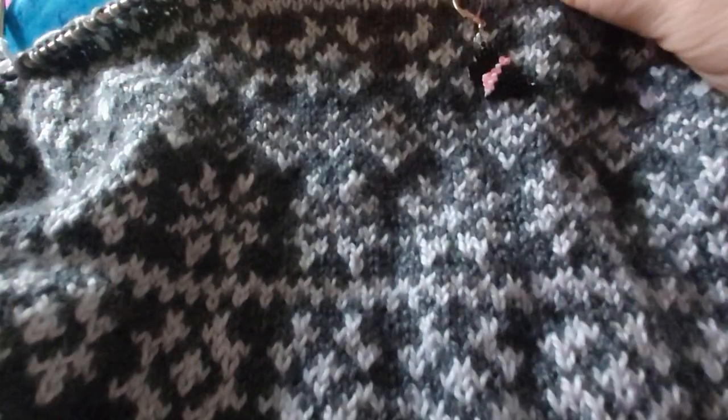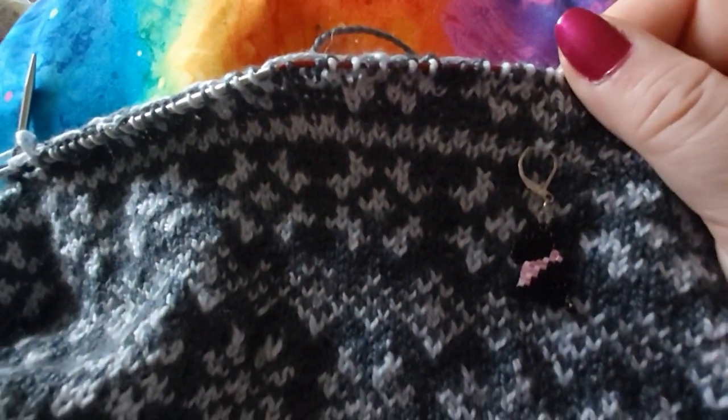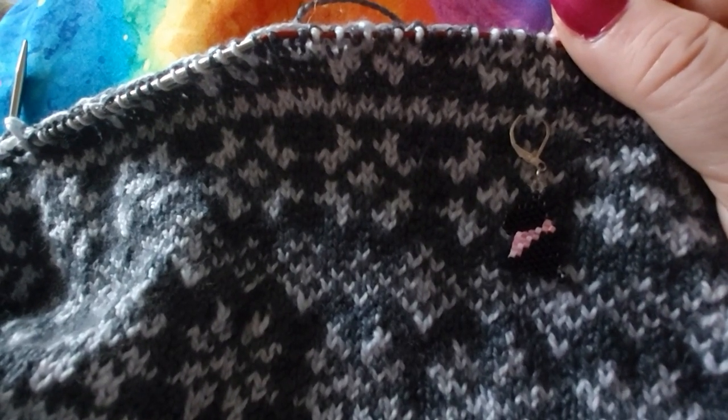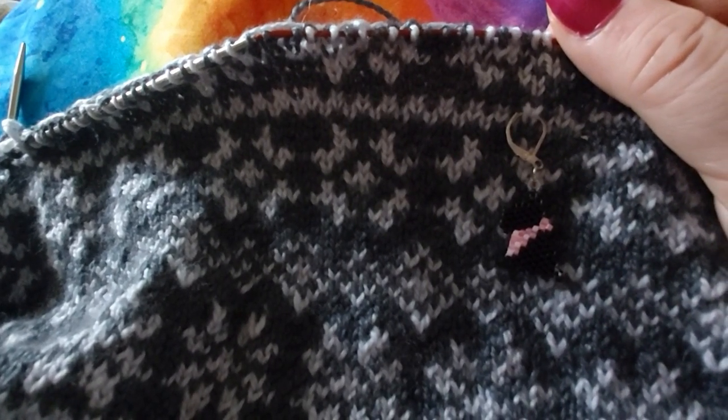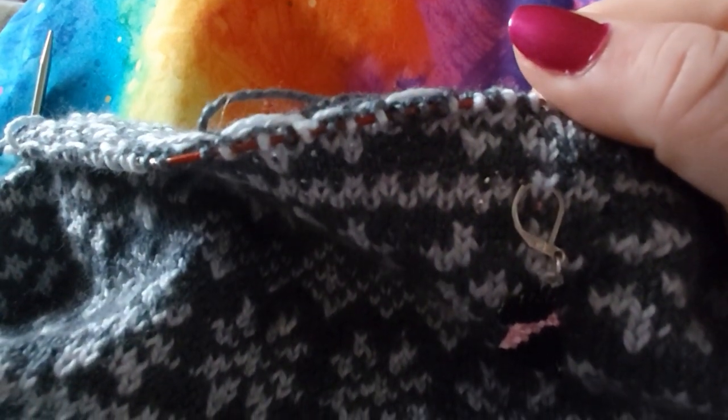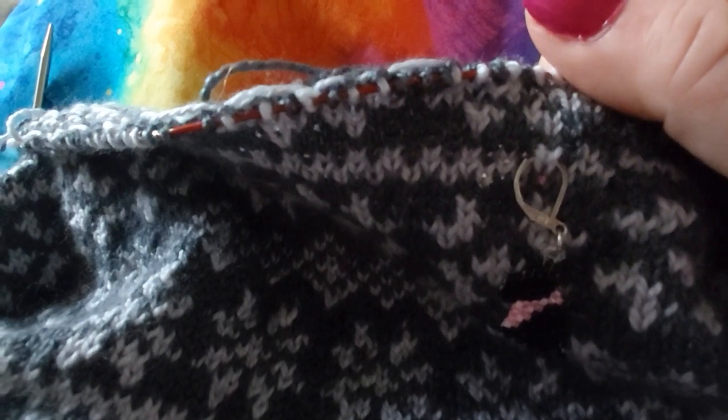Sunday morning, so apologies for the light. About 7 o'clock in the morning, just got out of bed and sat down to do a bit of knitting. I'm probably gonna knit for about an hour before I go and shower and get dressed. We're going out to Dartmoor today because both the girls are home, so we're gonna go up on Dartmoor.